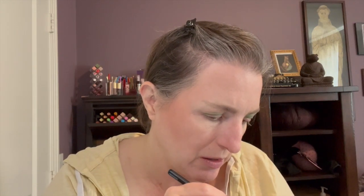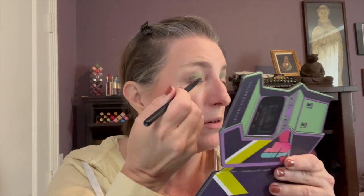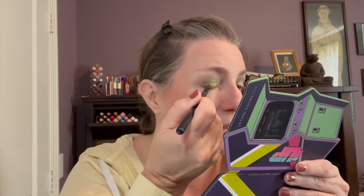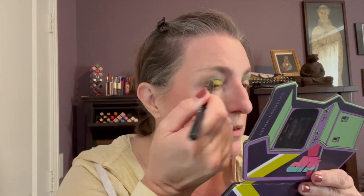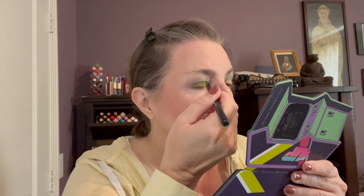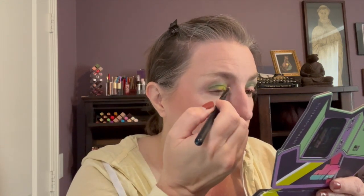So I'm going to go in with this lighter yellow to begin with. There's a matte yellow and a shimmery kind of champagne yellow. I'm using the pencil brush because I'm trying to get a very defined area. Because as soon as you hit the green, then you start, yellow and blue make green. So I'm trying not to get that, because I'm going to put blue liner on the eyes. So anyway, theoretically, we'll see how it goes.